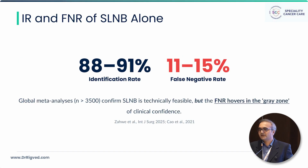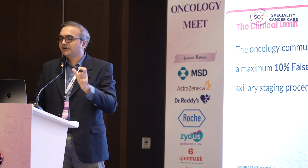We have overall pooled data. This is combined pooled data from different papers, and it found 88 to 91% identification rates and 11 to 15% false negative rates with SLNB alone. Okay, so there is a gray zone. We have a holy grail of 10%.